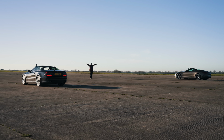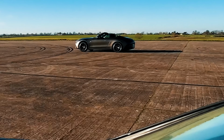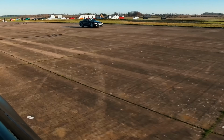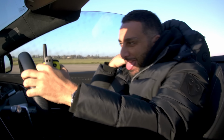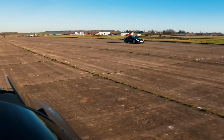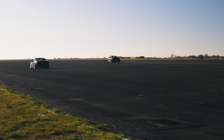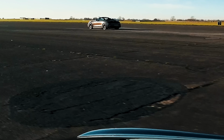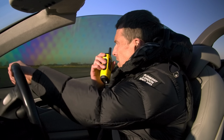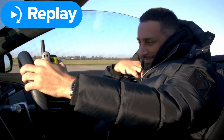3, 2, 1. It did just traction control me. Seatbelt stuck me in. I got drubbed. Yeah, traction control just killed me totally. Just had none of it. The seatbelt just crushed me into my seat.